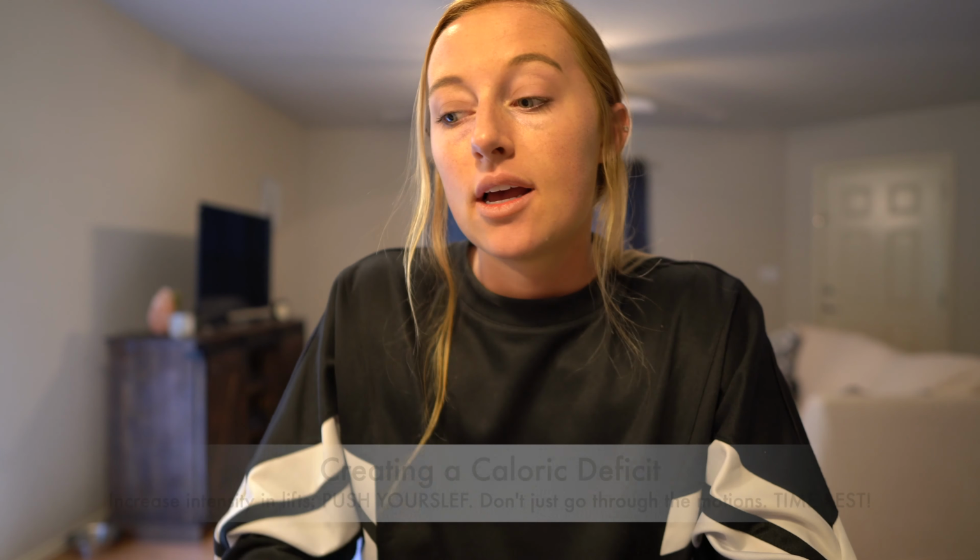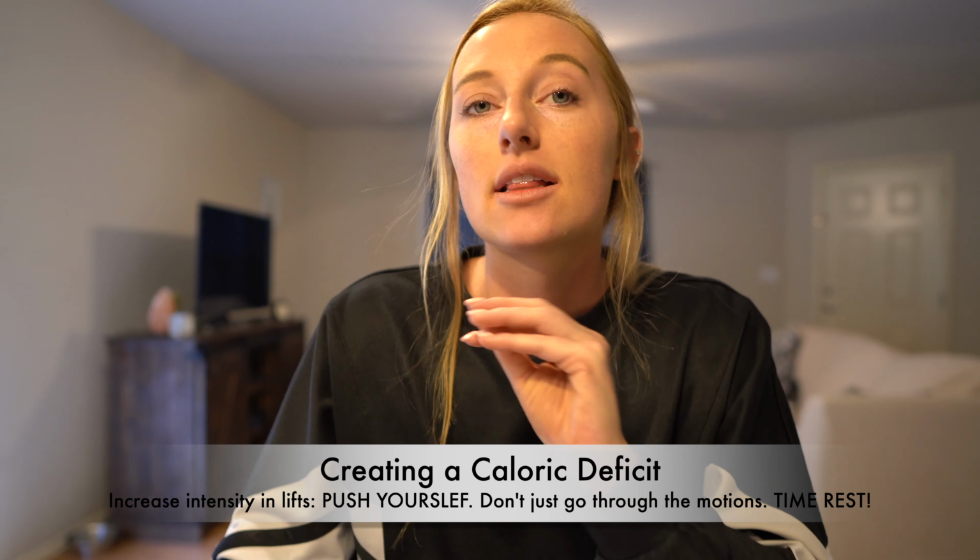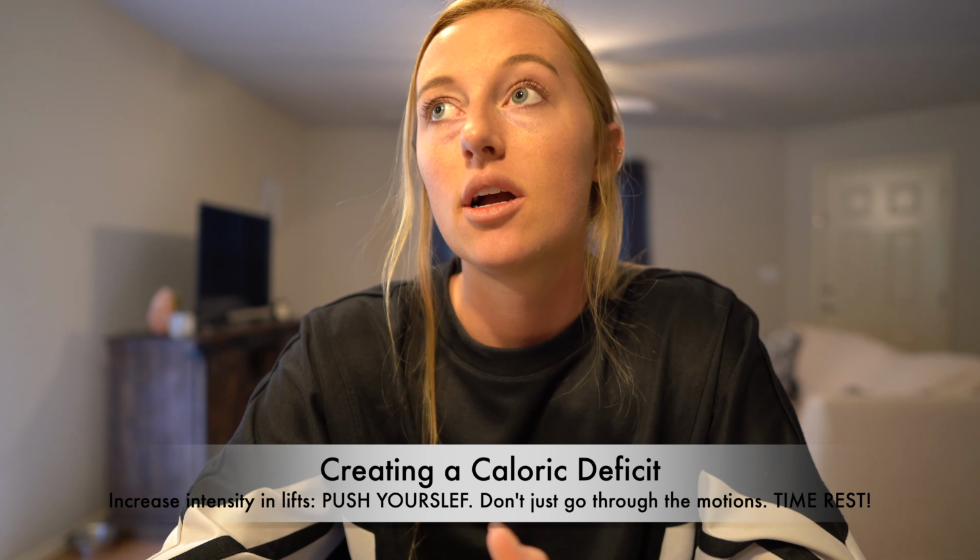And I would suggest using kind of all of these ways. I probably use the least cardio. I just am not a big cardio fan. Obviously it's good for heart health and stuff, but I would so much rather utilize the gym, which is the one I'm going to talk about next, aka lifting. But the third way that you can increase your calorie burn for the day is by increasing your intensity in your lifts.